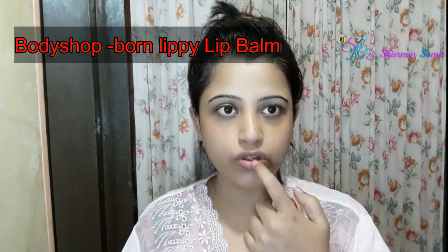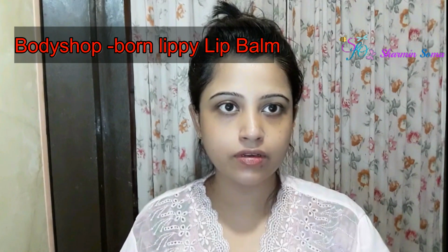But this serum won't. After applying this serum all over your face, again you have to massage your face like 10 to 15 seconds and then wait for 1 minute to apply the next product on your face. In this 1 minute, I am applying Body Shop Lip Balm Born Lippy in the flavor Strawberry.